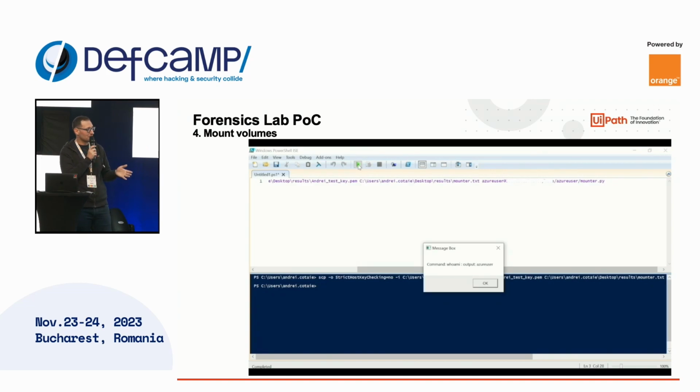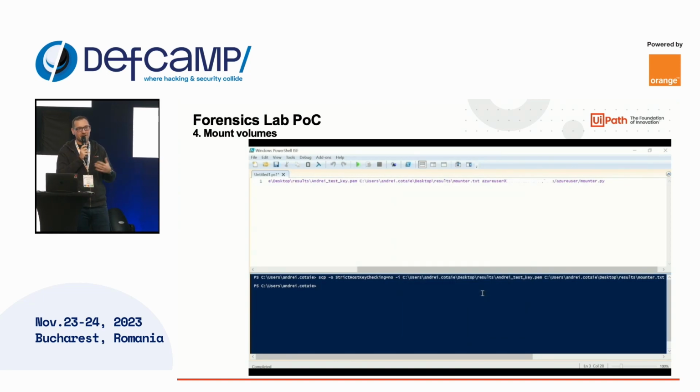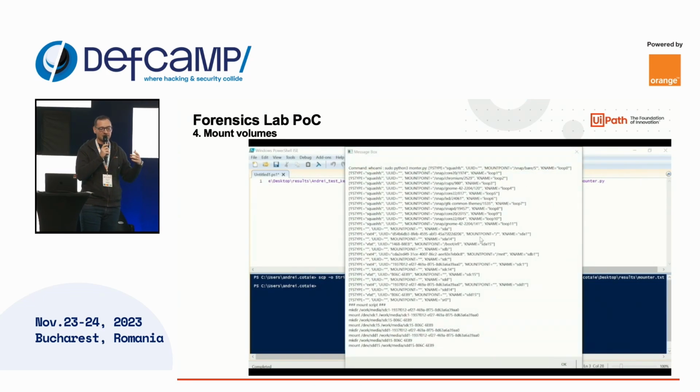And the next thing I'm going to do is an ls to make sure, did my file SCP correctly there? And yeah, the last file there, mount.py, is present. So next, I'm just going to execute the file. I told you it's going to identify the volumes and mount them. So those are all the outputs and all the commands that are going to be executed.